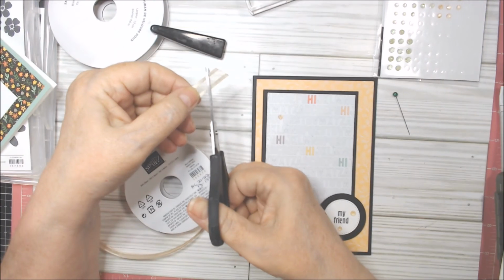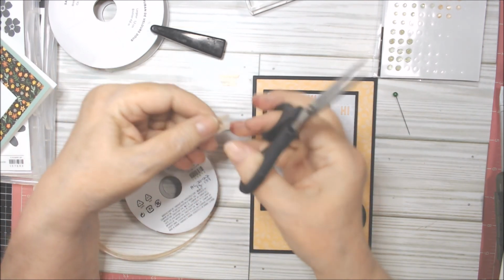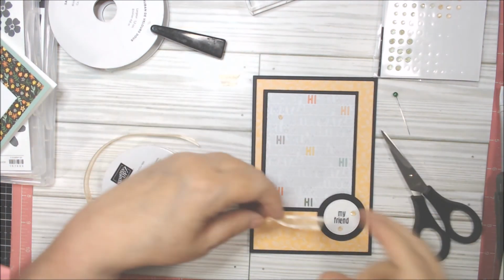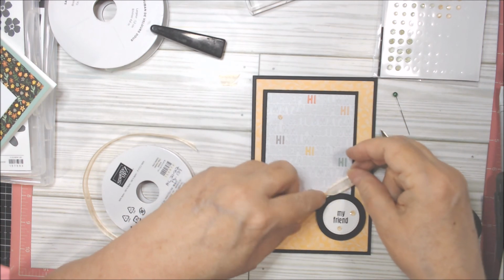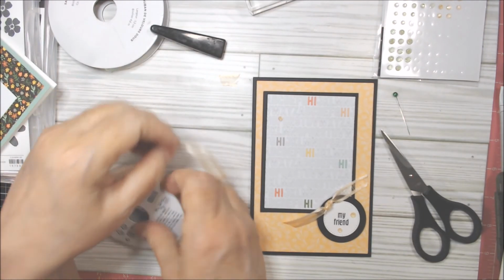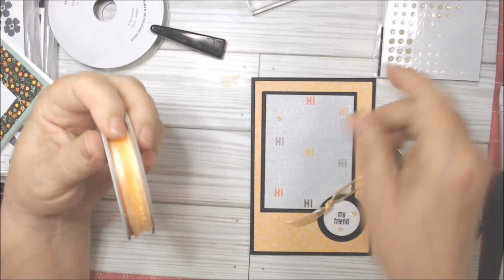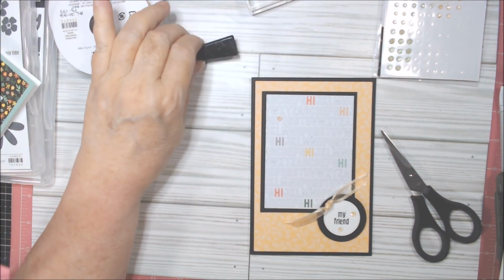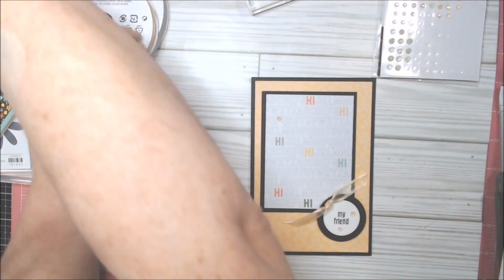I'm going to cut this a different direction. Oops. And then about the same over here. I might have to cut that even further. Let's see where I want to put it. I think I'll put that right here. And I'm going to leave it long like that, just to add a little softness to the card, because it seems awfully stark, right? And I'll get a glue dot to put that down.